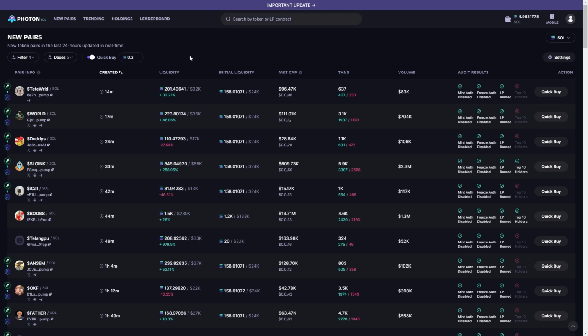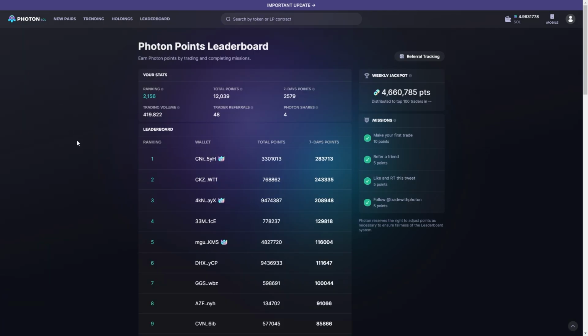So from there, in order to find out how many points we have, we can go to the top left corner and click on leaderboard. And we will then get taken to this page where we can see our ranking, total points, 7-day points, and other important information.